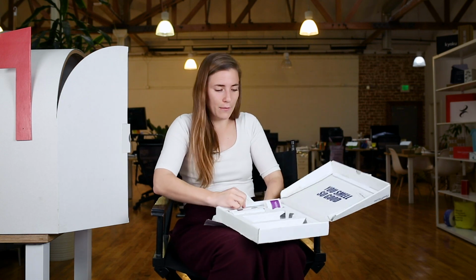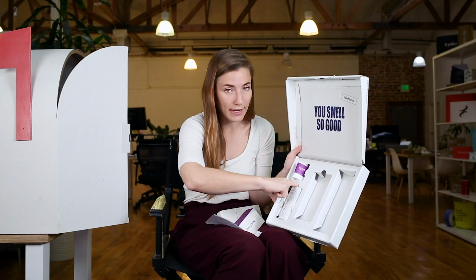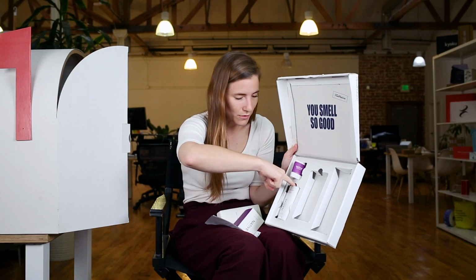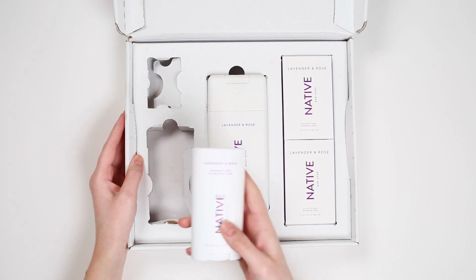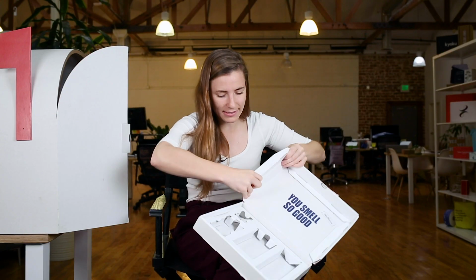Another fun thing I want to draw your attention to is they've given us little grabbers here, so I can actually go like this with my little finger right in there and boop, take it right out. I'm going to start showing you how this box goes together by disassembling it.